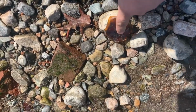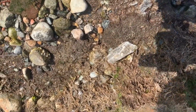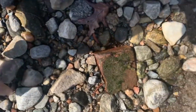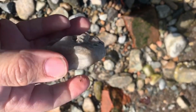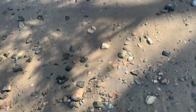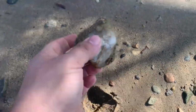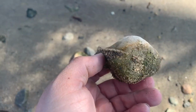Bottle bottoms. Right next to some quartzite there. Super tough stuff. And some regular quartz. Well, that might be quartzite as well. Yeah, that's tough. Okay, keep looking. It's a big piece of quartz right here. You're looking for the white stones when you're looking for quartz. You might be able to get something out of that.